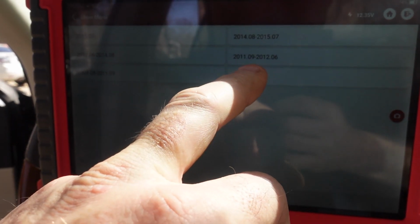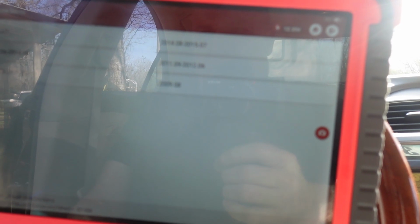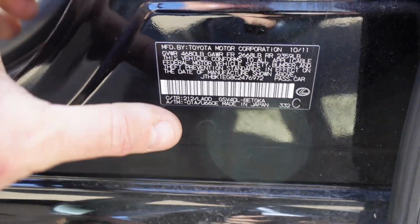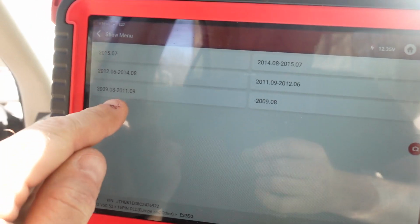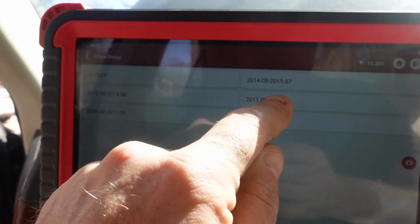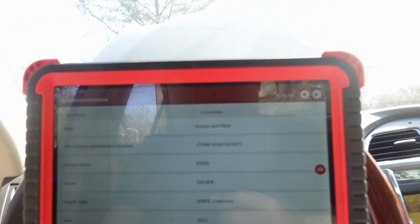2012. Let's see. There's a split in 2012. What's the date on this bad girl? Okay. 10/11. Okay, so this is an early 2012 model. So right here. Wait a minute. There's a split in 2011. Okay, so it is that one. Others. It does not have radar cruise.